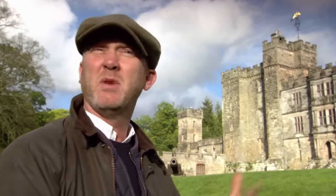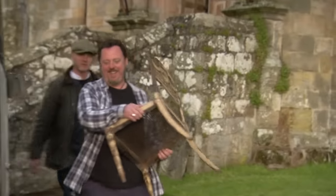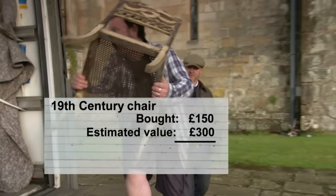Now, I'm really, really pleased I bought it. I'm really pleased I bought it from him, actually. You know? It's like a lesson learned. It's like a sort of little trophy of lesson learned. And it's something I'll remember buying.